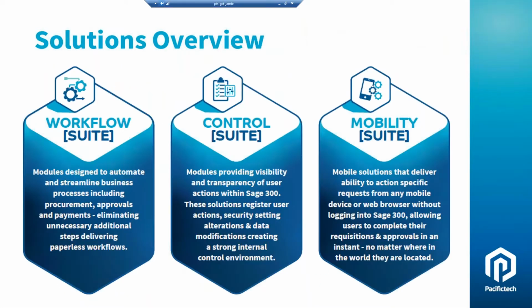We've categorized our solutions into three groups. We have our workflow suite, which streamlines the process from procurement to payment, as well as providing a paperless document system. We have our control suite that gives visibility and auditing of personnel activity, including restricting certain activity without approvals. And we have our mobility suite giving you browser and app-based connectivity to your Sage 300 for people that do not need to be logged into the back end for requisitions and approvals.